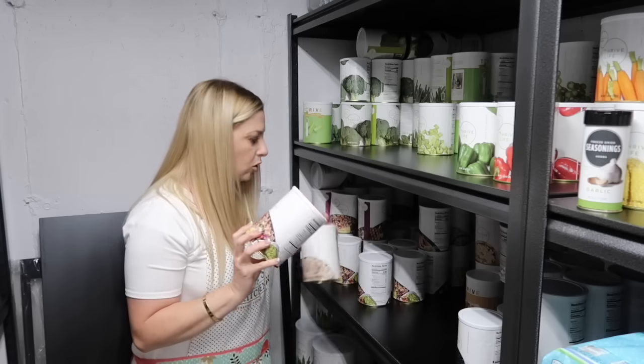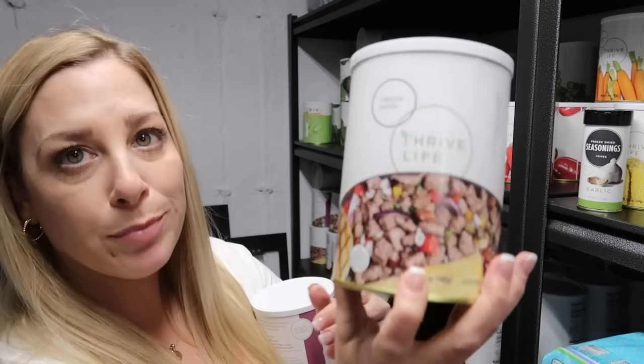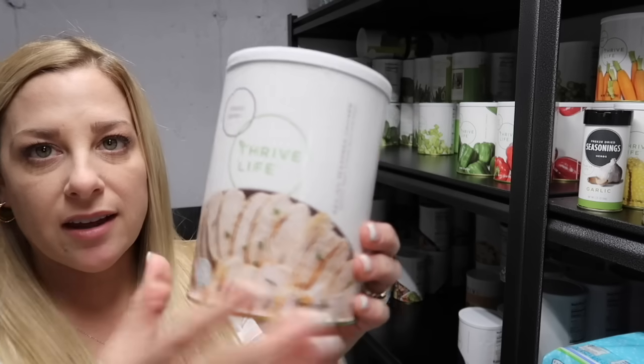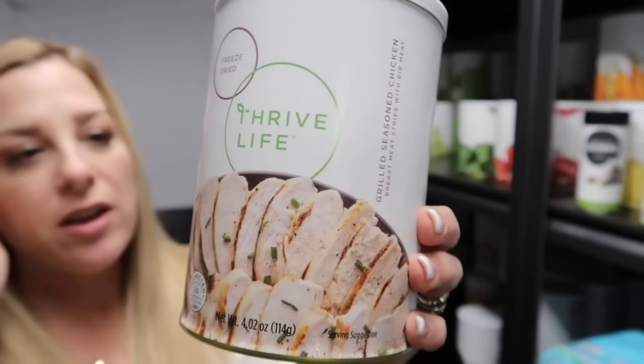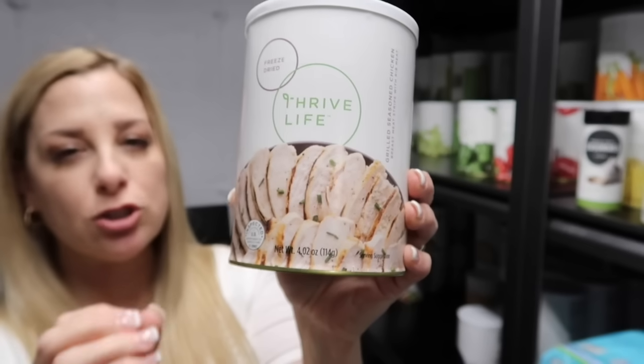Now let me share with you some of the things that I have on hand that are freeze-dried. Through Thrive Life, you can get freeze-dried diced beef. This is like beef chunks. This is the grilled seasoned chicken. It comes in strips like this. All you have to do is reconstitute it with water. It's amazing, and the flavor is so good.